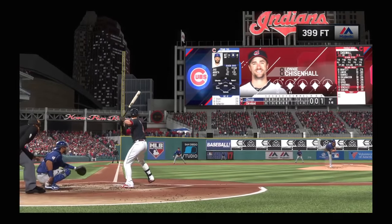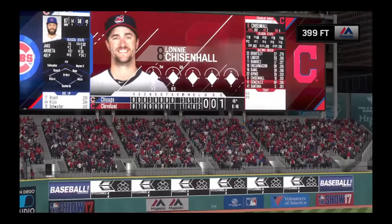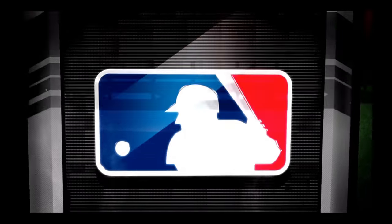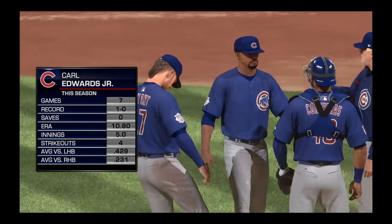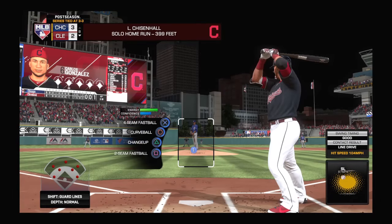Well, when it left his bat, I didn't think it had the height to even clear the fence. Shows you how much I know. That thing was a laser shot that just kept going and going and going. Wow, that was impressive. Carl Edwards Jr. answers the call now, looking to get this one onto the 9th inning without any trouble.